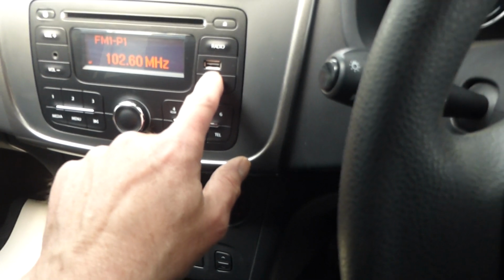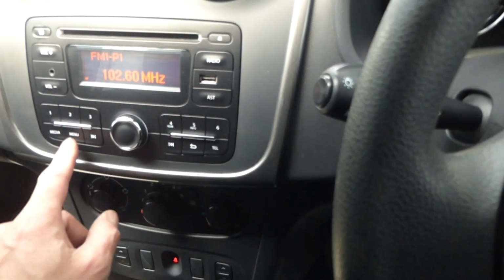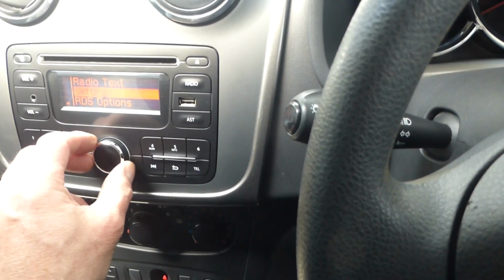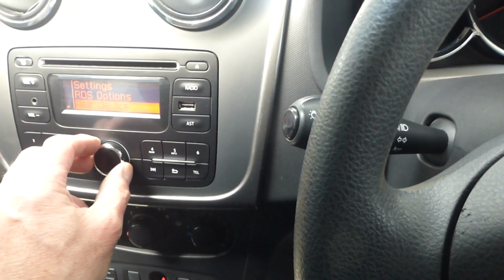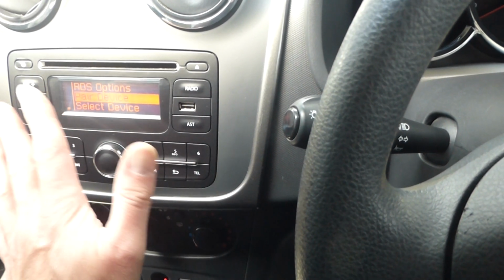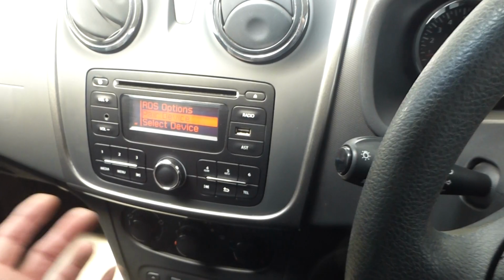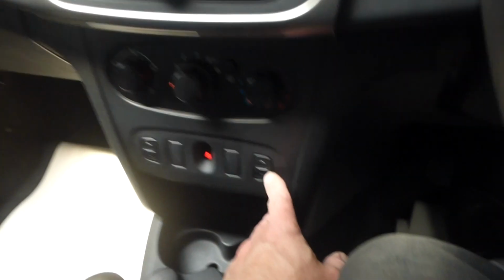That's the USB, and I have got a photograph, so you can go into settings, and there is pair device. So I haven't paired my phone, but you can pair devices. It will store more than one. It's probably going to store 5 or 6 devices, and you can set one phone to be the main phone.